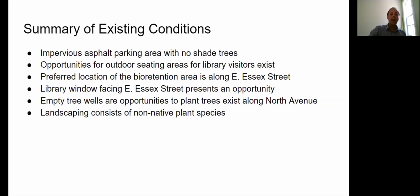And current landscaping consists of non-native plant species.